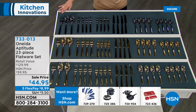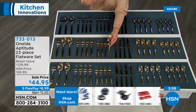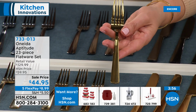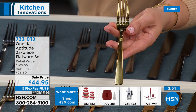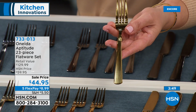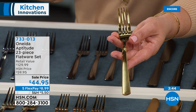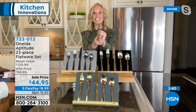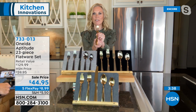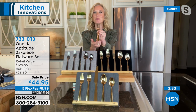So, you know, today is an excellent day to sign up for that HSN credit card, especially if you are looking to upgrade that flatware drawer. I also love this design, Tracy, because I have seen that when I have too many choices, I get overwhelmed and I'm like, forget it, I don't want it, right? I love that this is really clean lines, very simple, very sleek. It really matches whatever kind of home decor you've got going on. Absolutely. It just has a nice modern feel to it. It's elegant, it's versatile. So this is something you can use every day. You can also use it on your holiday table and dress it up. So that's what's so beautiful about this.